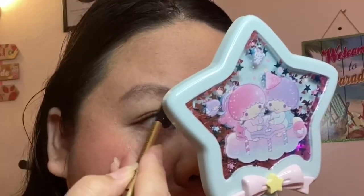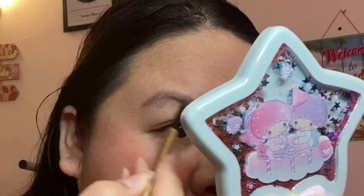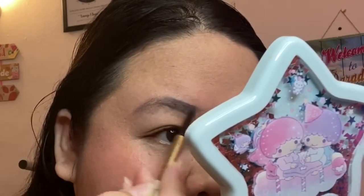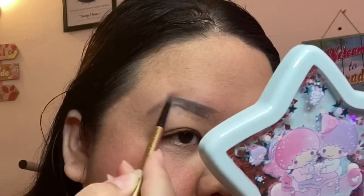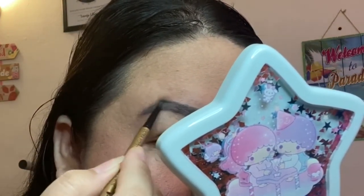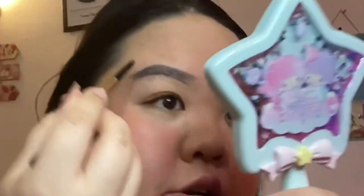If you are a beginner makeup artist, you can add this to your kit because they have like four different shades of color, and this is the darkest, I believe. And it works so well. It actually reminds me so much of the Anastasia brow pencils, the brow wiz, is that what you call it? Yeah, the brow wiz. And what I'm doing is I'm just making this a little archier.